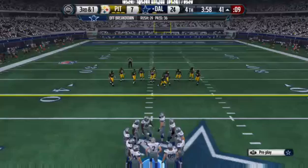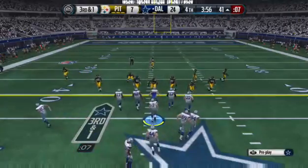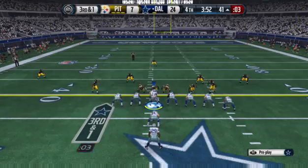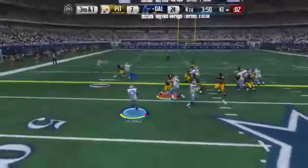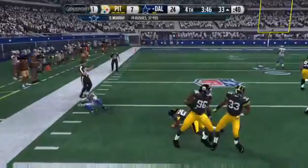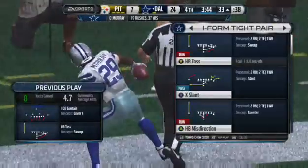3rd down on the way. They bring in the extra tight end. They need to get the play off. Tosses the football. There's the offense picking up another 1st down on 3rd down.